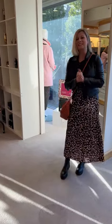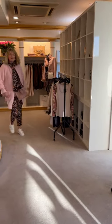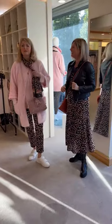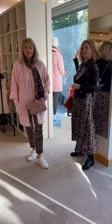So Susanna's coming out now in her boucle ballet slip cardigan. Get on with it. Happy New Year. Not quite back into that working mode yet. I know. Anyway, can you see the sun? Look at that sun. Can you get it?